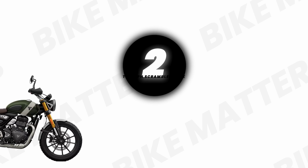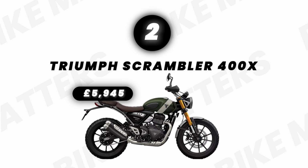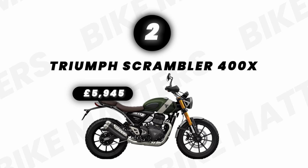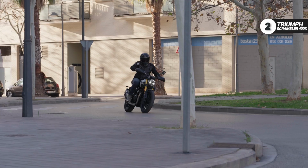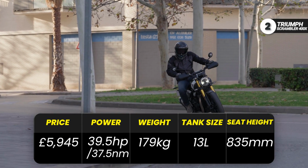Sitting in second place today, we have the Triumph Scrambler 400X. The Scrambler 400X is another model we got the chance to test ride back in last January alongside its brother, the Speed 400. Check that out when you can.